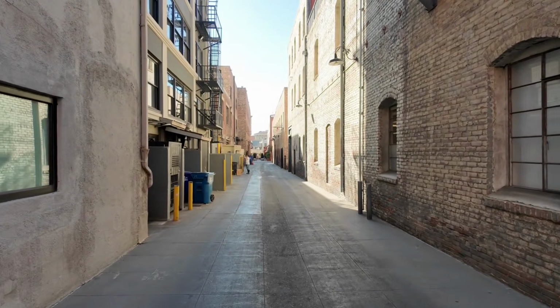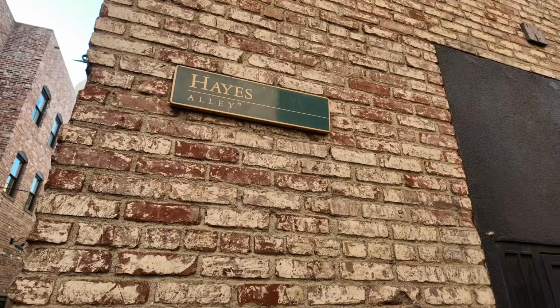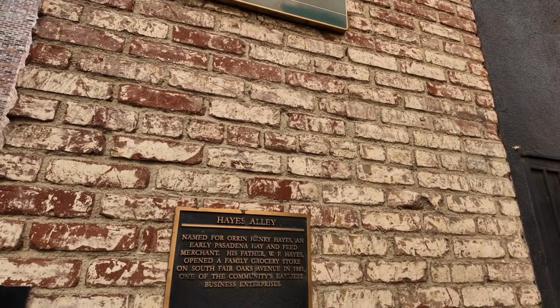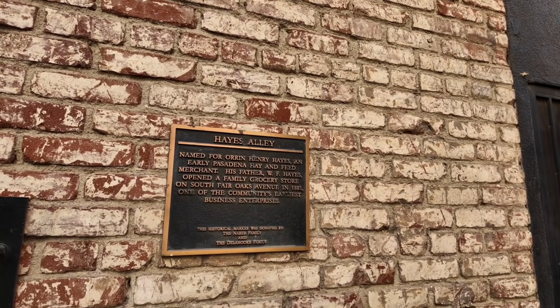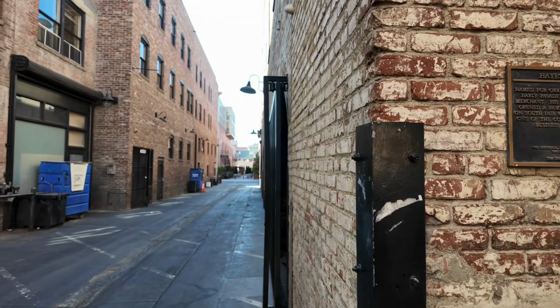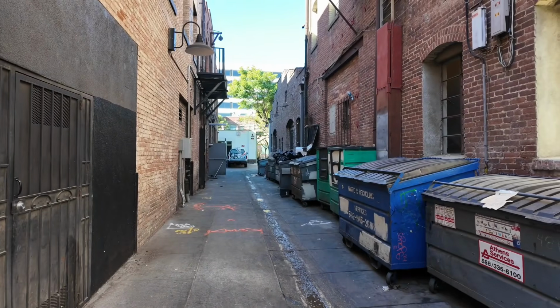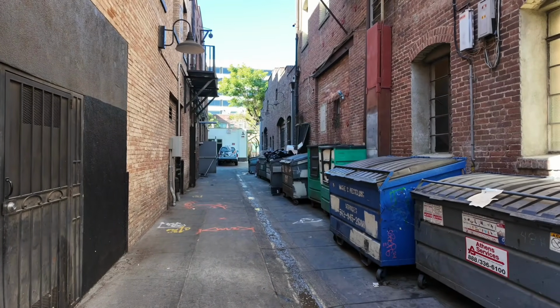It's actually down here and around the corner. This is the alley right here. Hayes Alley, where it hits Kendall Alley. This right here is Kendall Alley. And this is Hayes. And this is the alley we're looking for, but the camera is looking in the opposite direction, looking towards me.